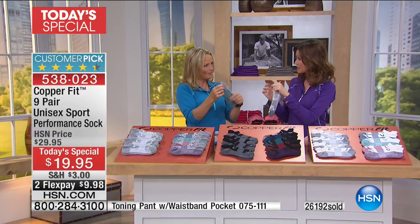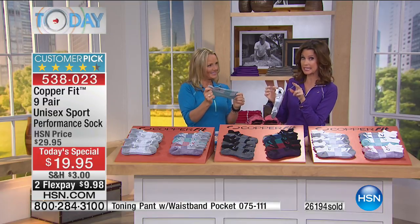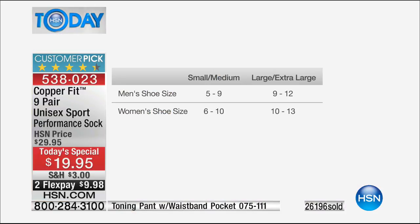And speaking of sizes, it's really easy. Most women are gonna be the small medium. The small medium fits a woman size 6 to 10, I'm sorry, I was doing it backwards, a men's size 5 to 9 shoe. The large extra large is for a man 9 to 12 shoe, and a woman 10 to 13 shoe. So really easy to get them to fit right.